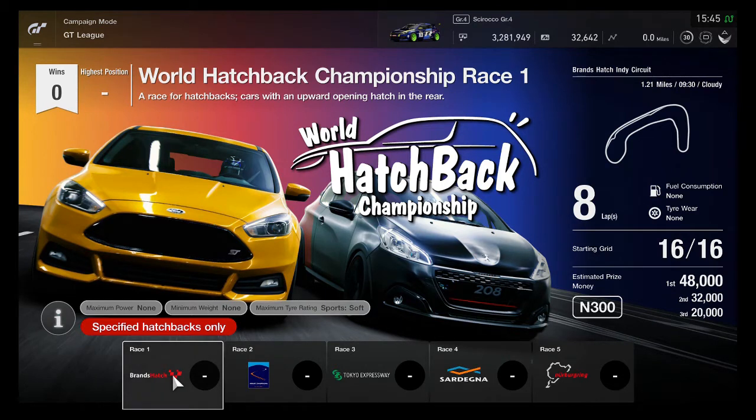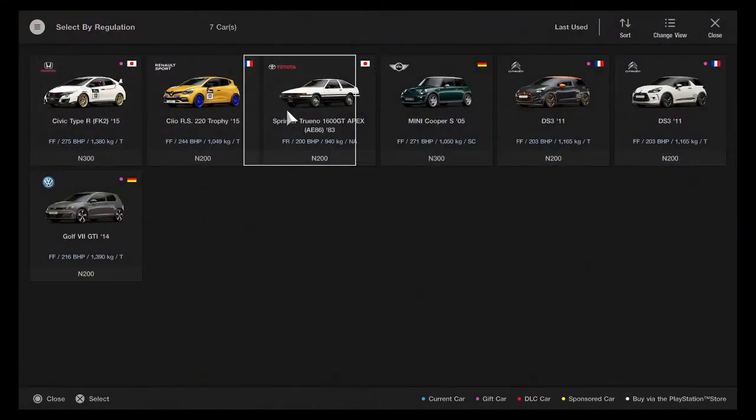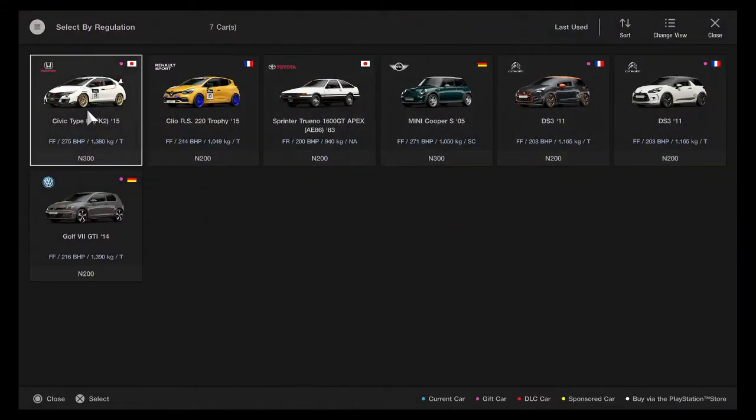We'll start off doing the World Hatchback Championship. First of all, it's got a Brands Hatch. It's going to be the Brands Hatch short circuit. Now, which one are we going to go for? Let's go for the Civic. Yeah, I know it's typical Ricer, but hey, it's going to be fun. Let's just see.